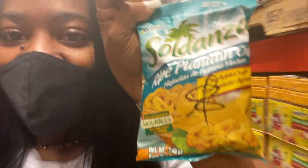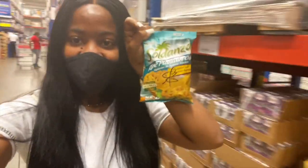Look what I got for free. My favorite ripe plantain. You know, usually when you come here, you get a little taste here, a little taste there. I've never participated, but I saw somebody got a whole chip, so of course, me with my enough self, I have to get one too.